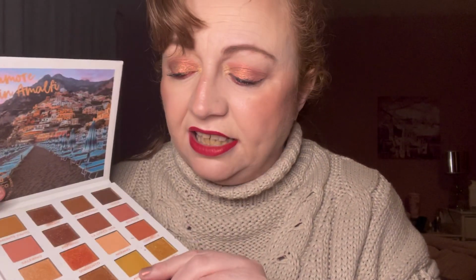Then we've got the BH Cosmetics Amalfi palette. I can't really speak for how good it is, just because I've not used it yet. I want to bring this into a Shop My Stash, probably the next Shop My Stash I do. I mean, look at it, it looks absolutely amazing. Just going off it, I'm going to love it. And I do love BH Cosmetics palettes, so that's that one there.